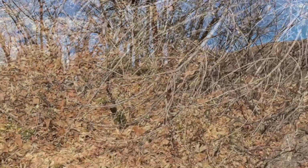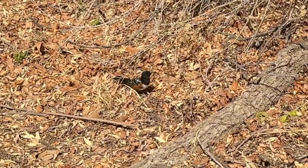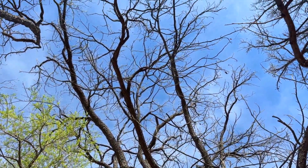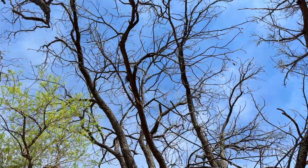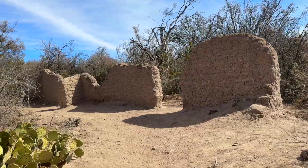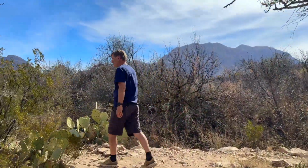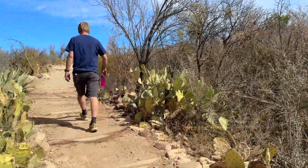Uh-oh, what was that, a woodpecker? What kind of a bird are you? There's a nest. And I hear a woodpecker up there somewhere. I don't see it. So here's what's left of the Neill adobe house. They had gardens here and cows and horses and chickens, all sorts of stuff. But then they were driven out by drought.